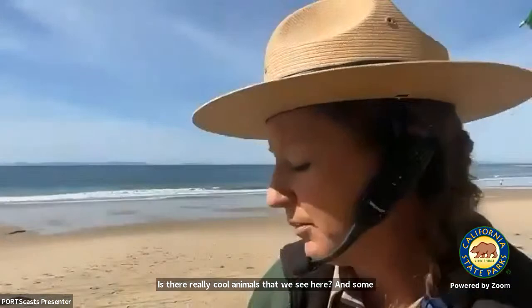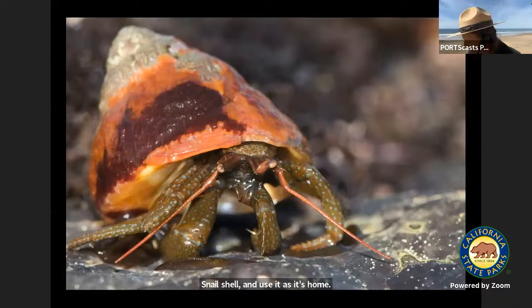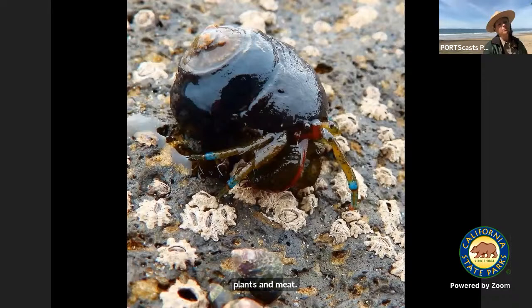But what is an animal that might crawl inside of an empty sea snail shell and use it as its home? It is our hermit crab. So hermit crabs are like the garbage collectors of the tide pools. That's their job. They keep everything clean. They eat plants and meat. So what do we call animals that eat plants and meat? I mentioned earlier, it's our omnivore, but they also eat dead things. So they're scavengers as well.